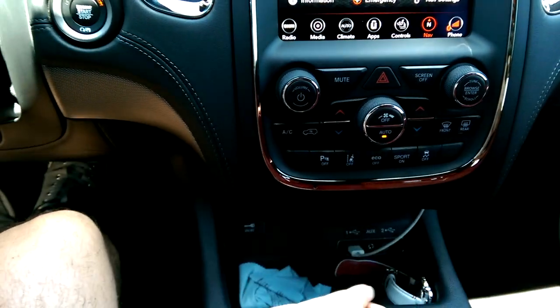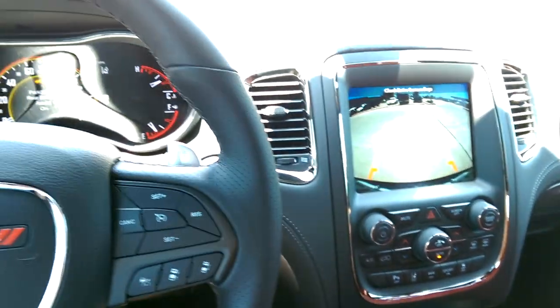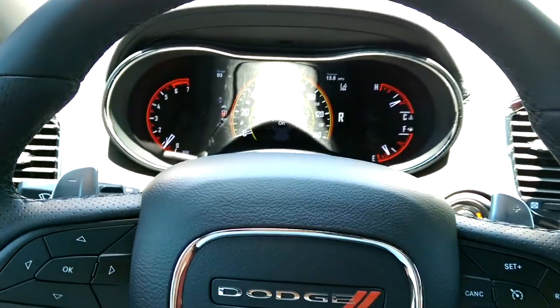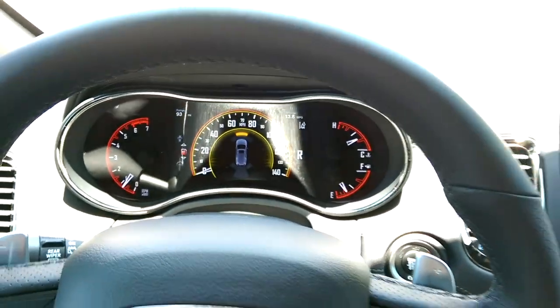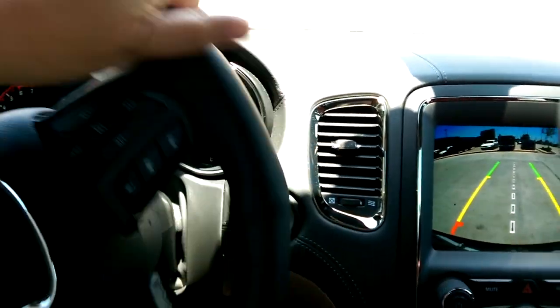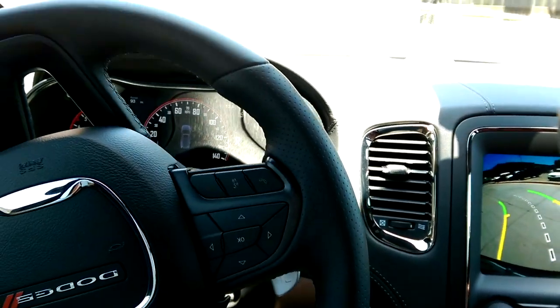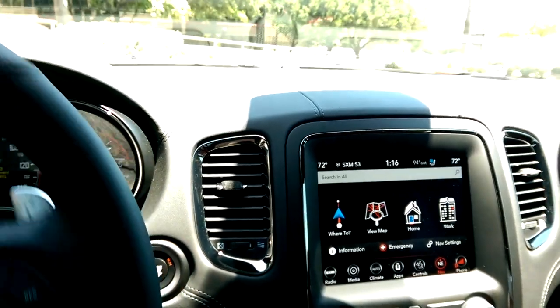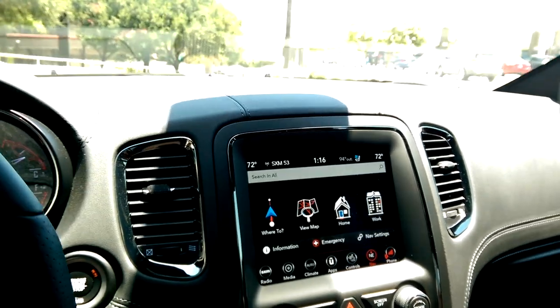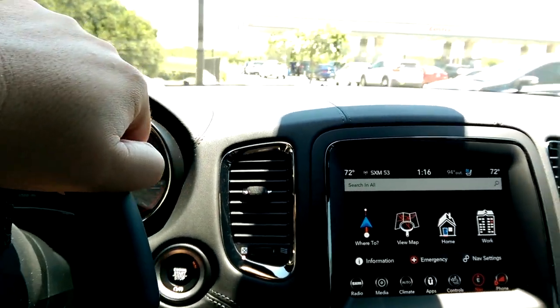So let me get my seatbelt on. And let's put it in reverse. We got our backup camera, cross traffic alert, all that. And let's see, yeah, pretty clear. Literally, we're going to refuel and then head to our destination. So we'll do that right now.